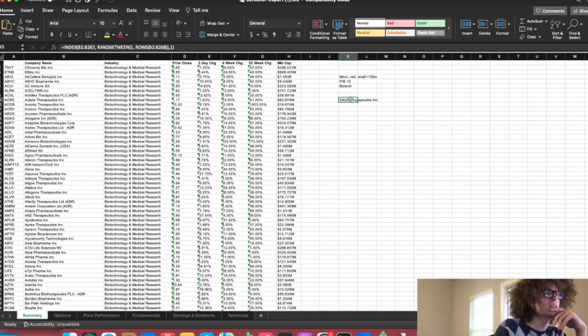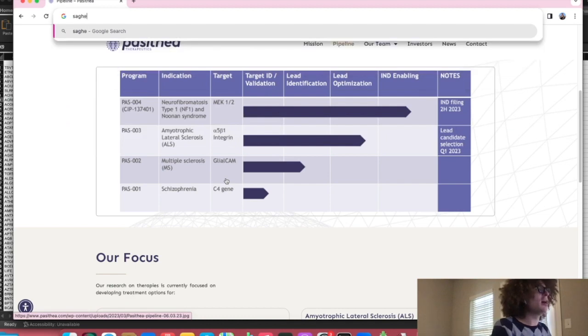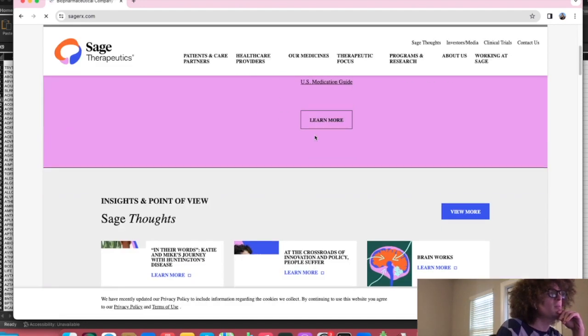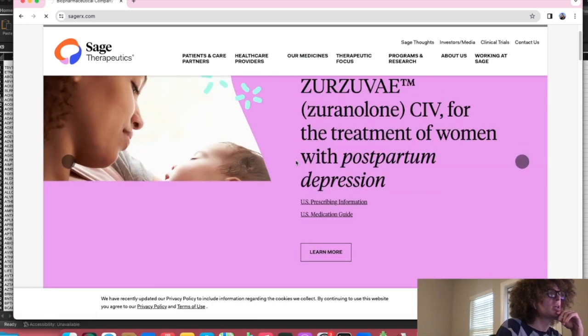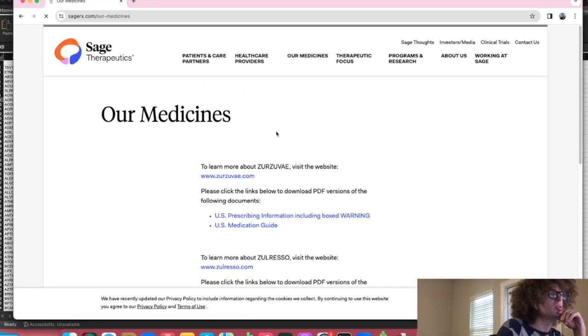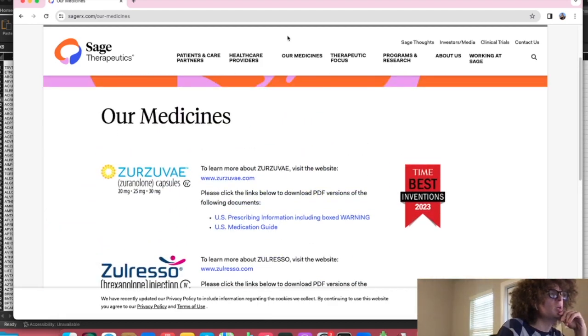Sage Therapeutics. I'm surprised that one's actually on this list, because I know they're pretty big, and there was a lot of hope for them. They did depression stuff, and I think they have an approved depression drug. So I'm surprised why it's not selling. Yeah, so this is Zurzuvae. I'm a little curious why this one might be a good one, actually.